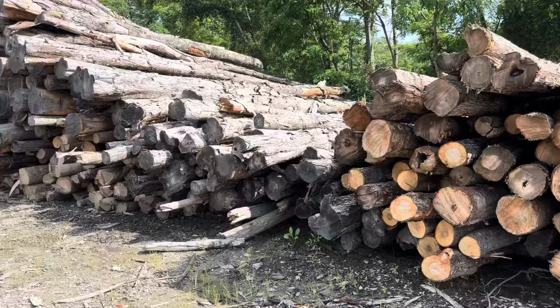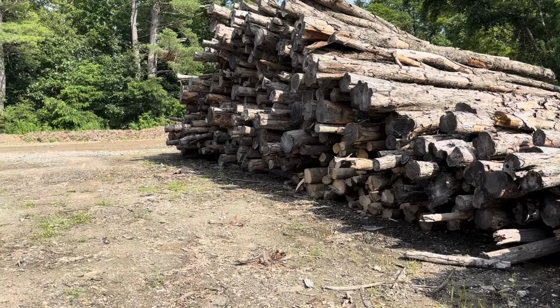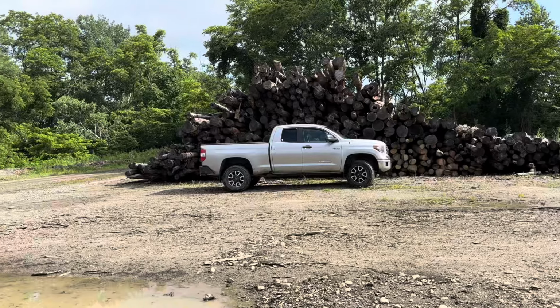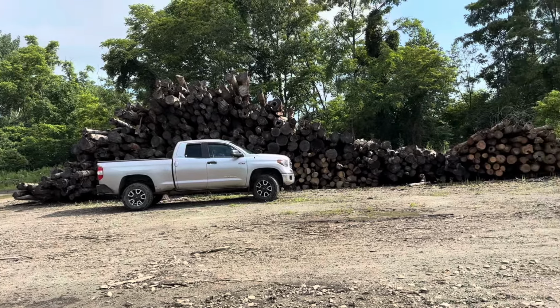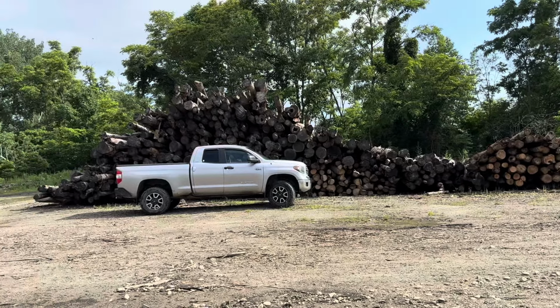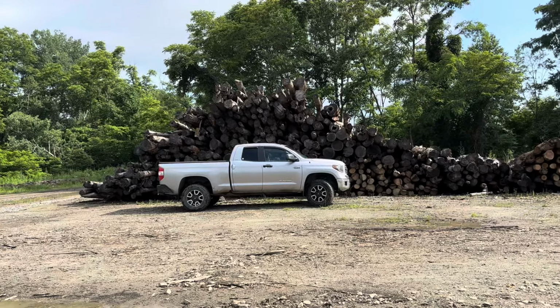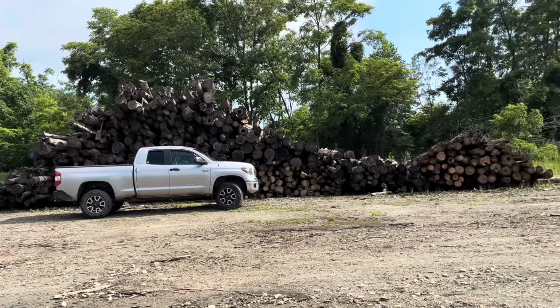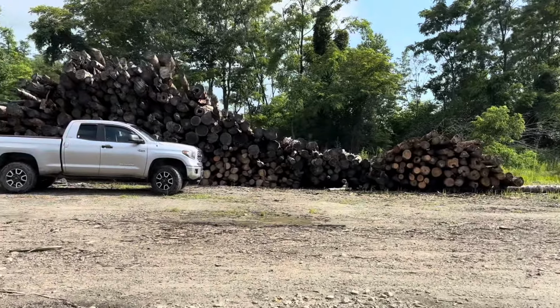And if we look back, you can see how big the pile is, but I'll stick my truck in front of it and we'll show you. So, as you can see, those are full tree length logs. That's quite a pile. I'm gonna guess 40 to 50 cord, somewhere in there. Ought to be pretty good stuff. Most of it's the right size.